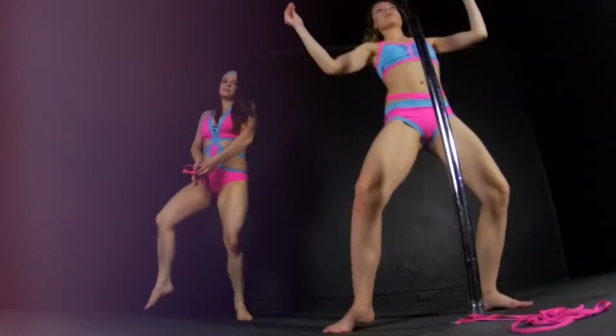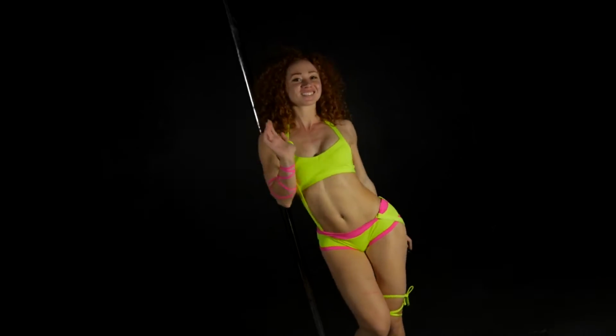Designs reflect the fun and sexy lifestyle that comes along with pole dancing. Bright colors, unique cuts, and feminine lines that will highlight any figure.